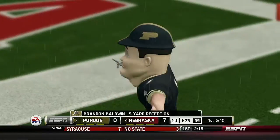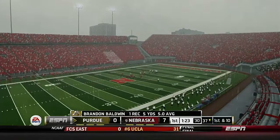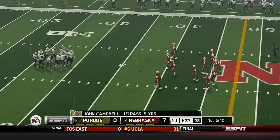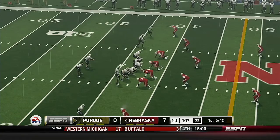Tackle at the 37. Baldwin gains about 4 yards there. Nothing special here. Quick pass and a good catch, but it keeps the chains moving. And the quarterback didn't waste any time getting rid of that one. He took the snap and he threw it right out there.